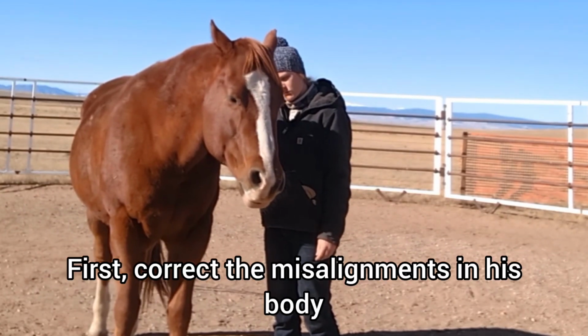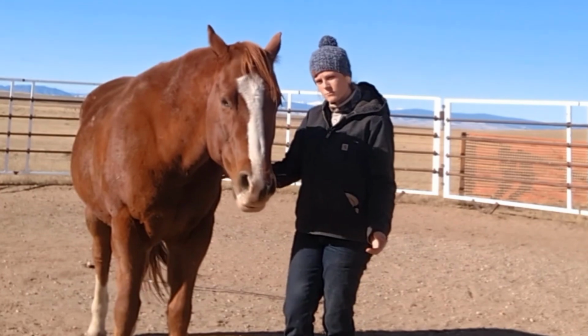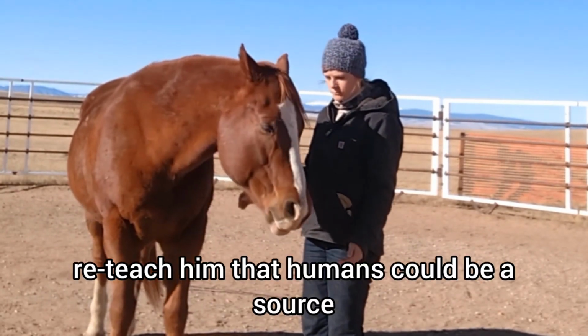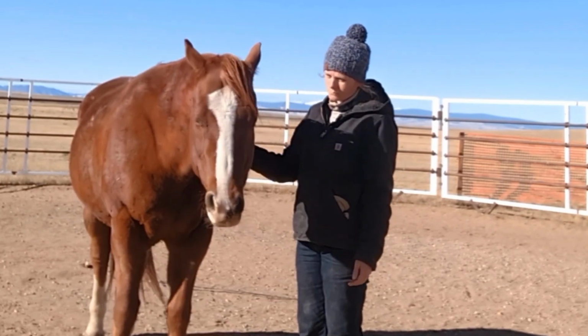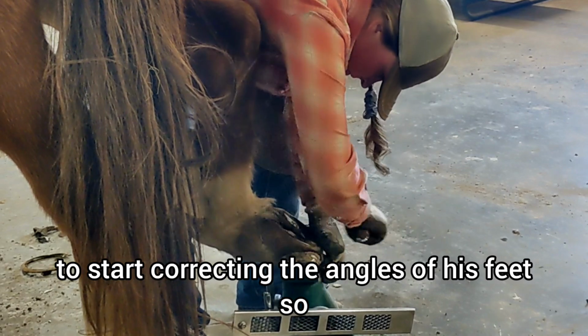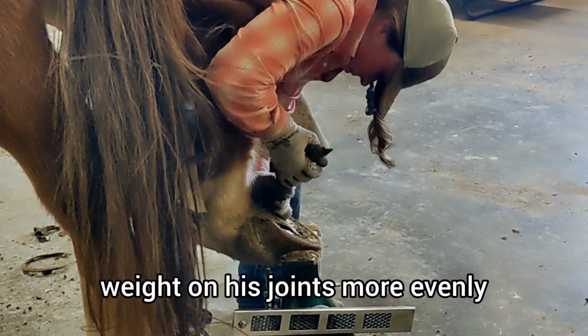First, correct the misalignments in his body that were contributing to ongoing chronic pain. Second, help actively relieve that pain. And then third, reteach him that humans could be a source of comfort rather than pain. Our first task was getting the farrier out to start correcting the angles of his feet so that his body would be able to distribute weight on his joints more evenly.